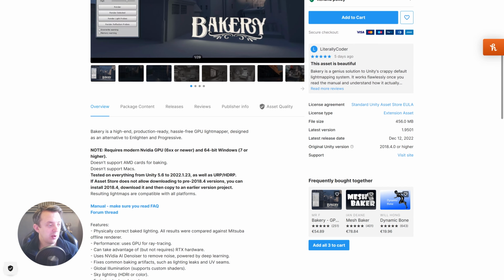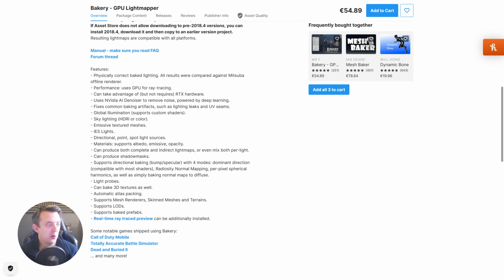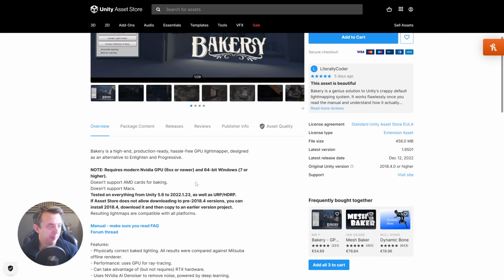There are a few limitations on it. It requires a modern NVIDIA GPU, 6XX or newer. It doesn't support AMD cards, and it doesn't support Macs. But it does work in the URP and the HDRP from Unity 5.6 upwards. And it's been used on some pretty big games: Call of Duty Mobile, Totally Accurate Battle Simulator, and Dead and Buried 2, and many more. There's a full list of features here that you can check out.